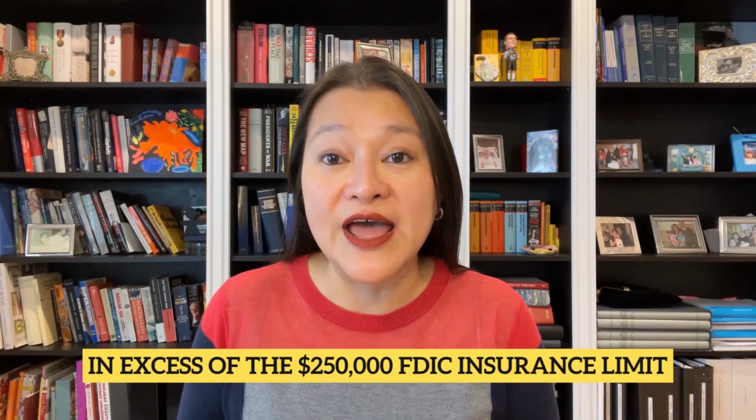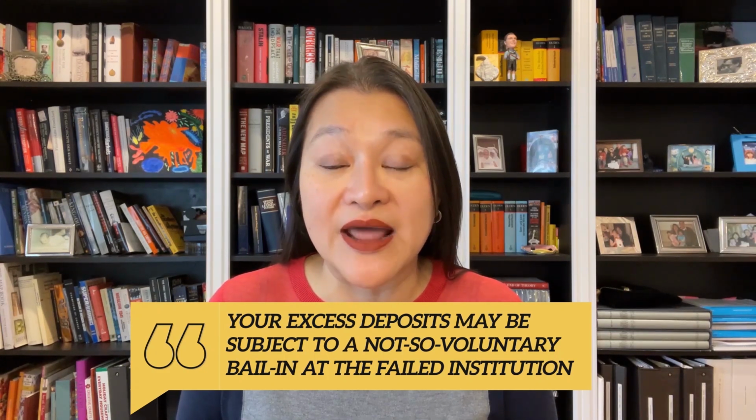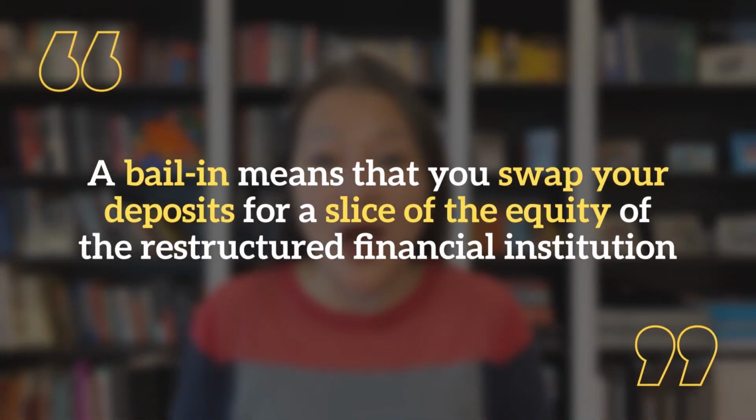If, however, the FDIC as the receiver cannot raise enough cash from the failed bank's assets, your deposits that are in excess of the $250,000 FDIC insurance limit would be at risk of either being lost entirely or partially in the bankruptcy, or your excess deposits may be subject to a not-so-voluntary bail-in at the failed institution. In a nutshell, a bail-in means that you swap your deposits for a slice of the equity of the restructured financial institution. Check out this video here to learn more about bank bail-ins and how your non-FDIC insured funds factor into a bail-in if your bank were to ever go out of business.